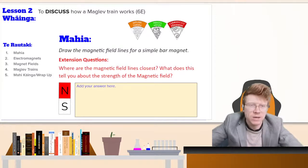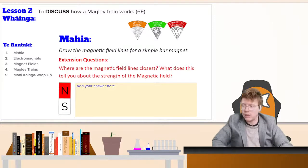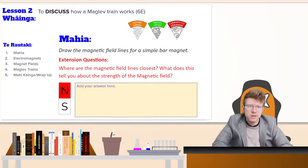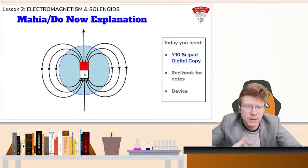Now, a bar magnet is just the classic one with the two colours. They look exactly like that diagram just there. We actually showed a diagram earlier of a simple bar magnet, and you had a go at this when you completed those slides earlier. There's also an extension question if you want to have a go at it, talking about where the magnetic field lines are the closest and where they are furthest apart. What does that tell you about the strength of those? So I'm going to reveal the answer to you here.